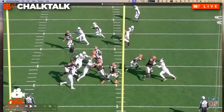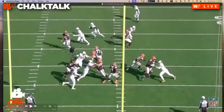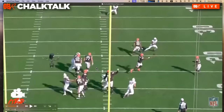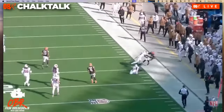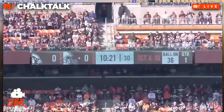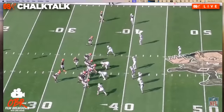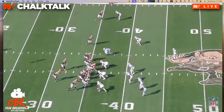I can't really blame him for not throwing this to David because when it gets past the mesh point, it's hard to get this throw out because you obviously have this congestion right here. Right. So it ends up being a good result. Checking it down to your back, who goes out in the flat late, turns into an 18-yard gain. All right, first down, I think. Watch this one through.